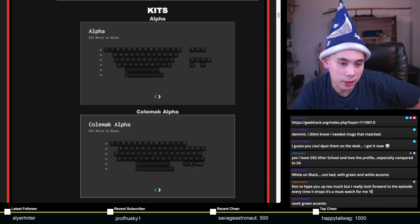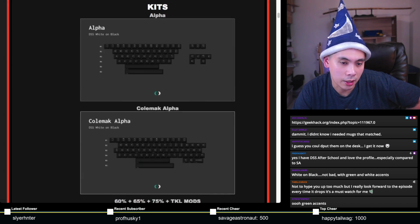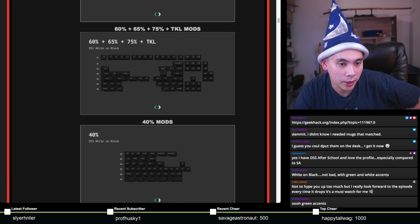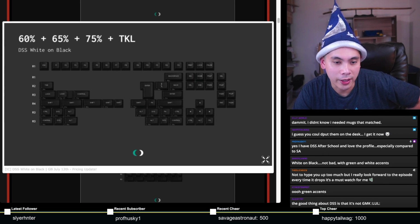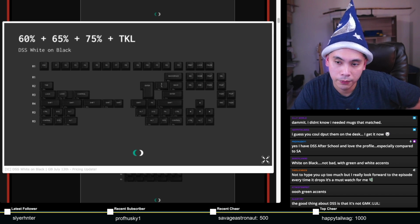Here, let's take a look at all the kits here. Get that one, DSS White on Black Alpha, Colmac Alpha, if you're into Colmac, TKL support. I'm glad that he put this here, 60, 65, 75, and TKL support. It's not just TKL mods.